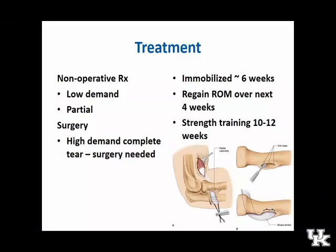So you don't want these to sit on. You don't want to sit on these for weeks and weeks and weeks and say they'll get better. It's better to get these fixed earlier than late. Typically, they're immobilized for a few weeks, 5 to 6. Then we start range of motion, and then about 10 to 12 weeks, we start strengthening. That's how long it takes for that tendon to grow in well to that bone, and it has a good, firm construct.